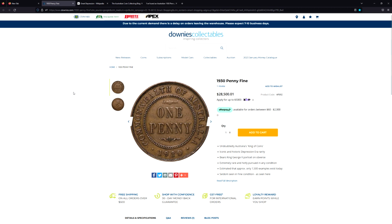And as a direct result to Australian coin production, coins actually stopped being minted from 1929 to the early 1930s, but somehow the pennies managed to still get minted during those early years of the Great Depression.